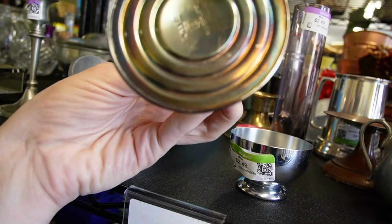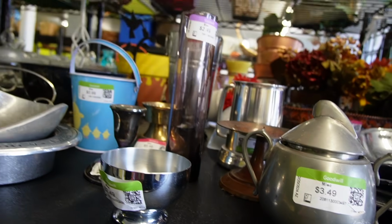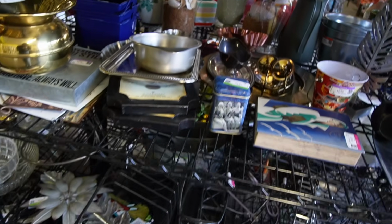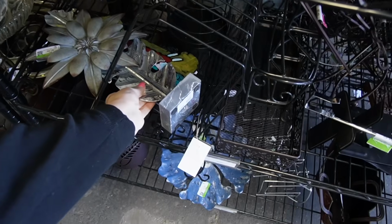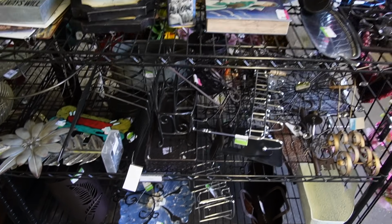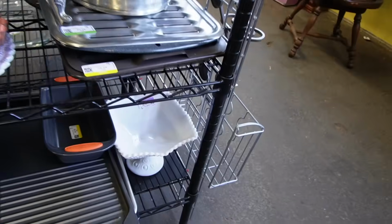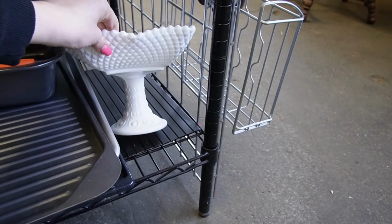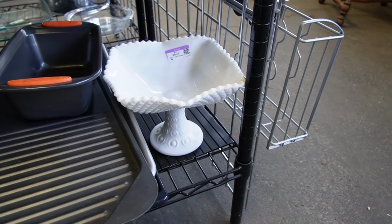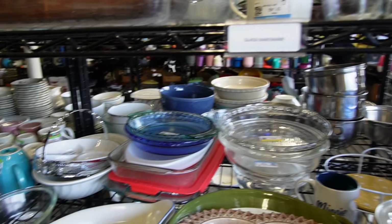This looks suspicious. It is silver plate. This is its matchy match, I think. Also silver plate. I have found silver here in the past, so it's always worth at least looking. All right, let's move on. I will look those up, but I just want to see what's on the shelves first. It's kind of an interesting pattern. I don't think I've seen that on milk glass before. I like it, but for $8.49, I don't think there's very much room for resale.